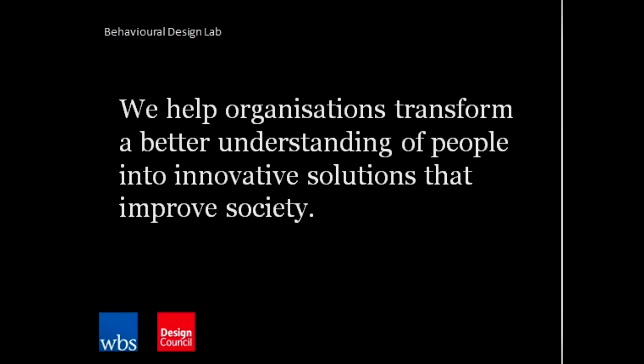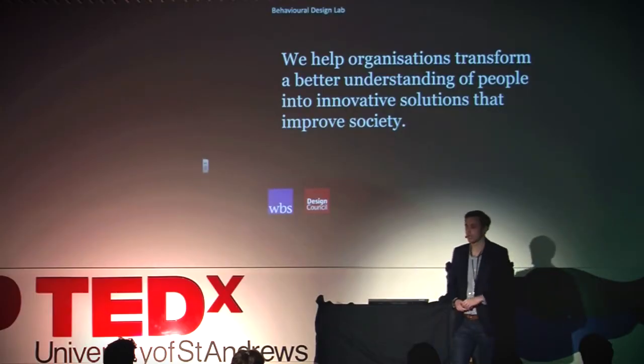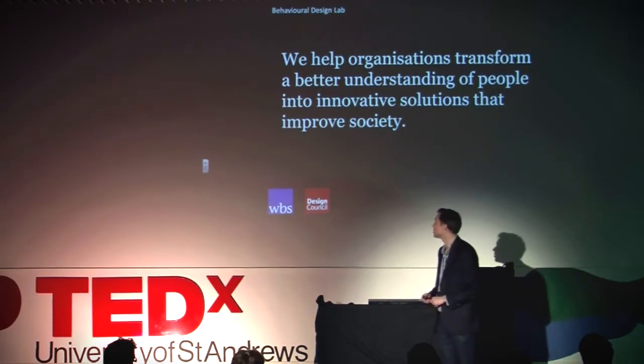And that was the inspiration behind the Behavioural Design Lab, a partnership between Warwick Business School, the behavioural science group there, and the Design Council. So Warwick has the leading centre for behavioural science in Europe. We have a whole selection of experimental psychologists, economists, social psychologists, working on everything from using Google to predict the stock market through to human and primate behaviour in Uganda. So a huge range. The Design Council is an enterprising charity. They're there to champion the use of better design used strategically to improve everyday life for people. And together we brought these two worlds together to try and tackle these big issues.